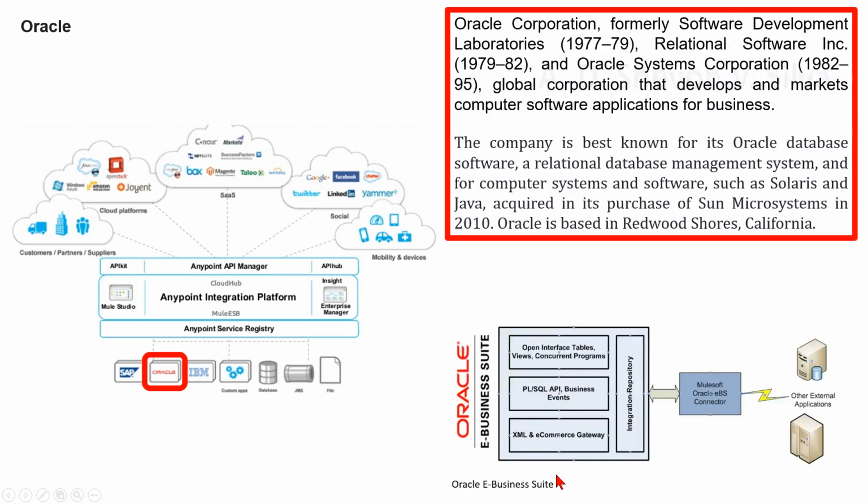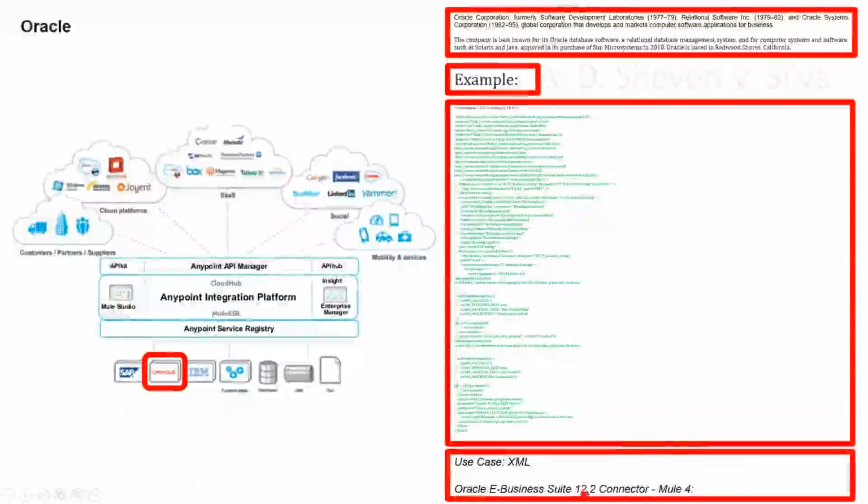Here you can see Oracle E-Business Suite, and here the open interface tables, views, concurrent programs, PL/SQL API, business event, XML, e-commerce gateway, and integration repository. These interact with the Mule Oracle EBS connector, and it's with external applications. Here you can see the use case XML in Oracle E-Business Suite 12.2 Connector Mule 4.